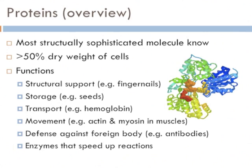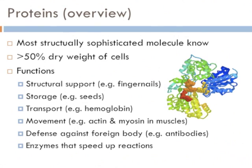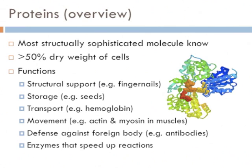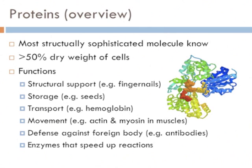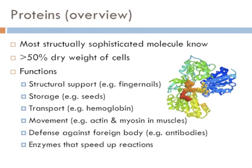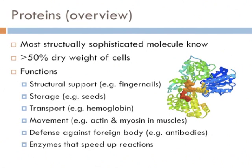Our bodies produce proteins, and all organisms produce proteins via DNA. And we'll go through those processes later, but the main functions of proteins are structural support. In our bodies, for example, we have fingernails and bones. There's storage support, such as in seeds. Plants get energy from the sun, and then they store that energy in proteins in the form of seeds. That's why it's so important for vegetarians to eat a lot of seeds, because that's really the only form of protein that exists within plants in any abundance.